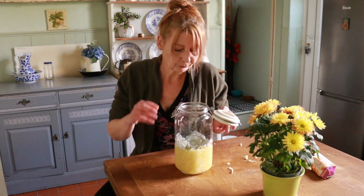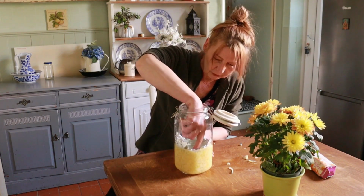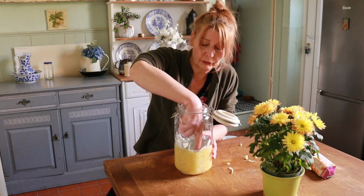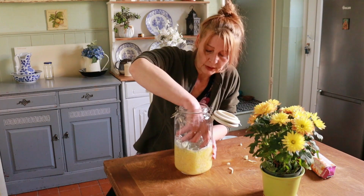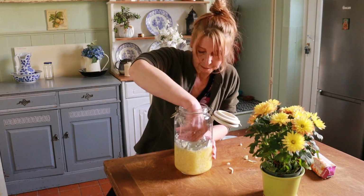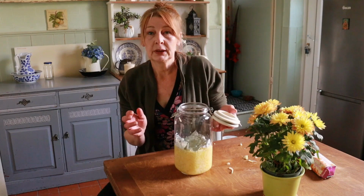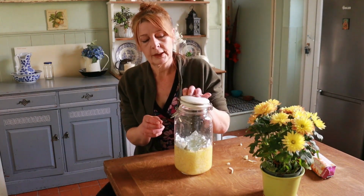And then, there's a little bit exposed there, that will probably grow mould. If it does grow mould, depending on the extent, if it's just a little white spot or two, you can really just scrape that off and throw it away. If it's all gone mouldy, throw the batch away. So that should weigh it down. So I'm going to put the lid on, I'm going to put it in a cool dark place.